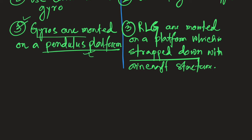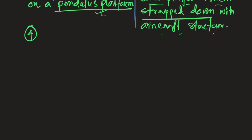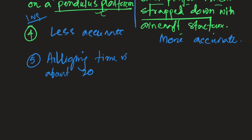INS is less accurate. IRS is more accurate. The aligning time for INS is about 20 minutes, so much time, 20 minutes in mid latitude. Here, the alignment time reduces to only 3 to 10 minutes. Also, it has a long life cycle.